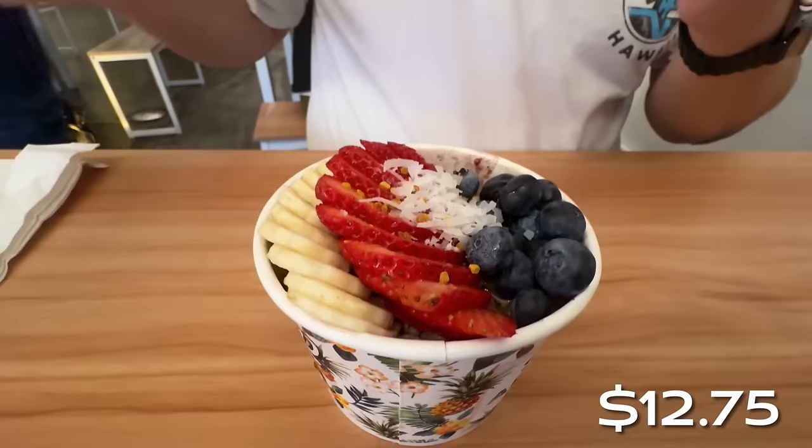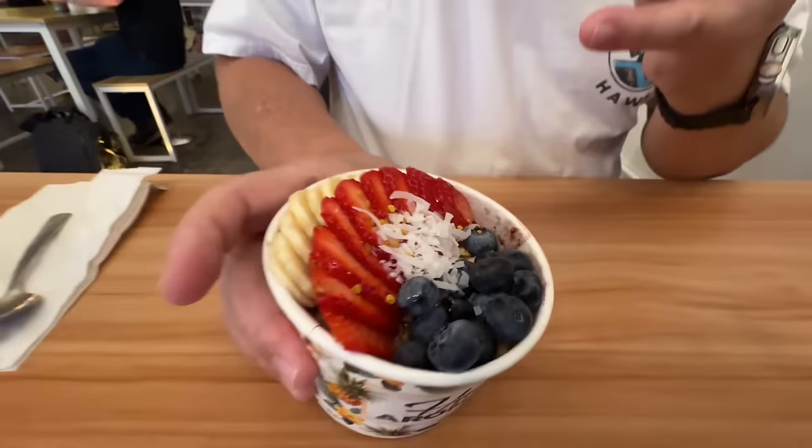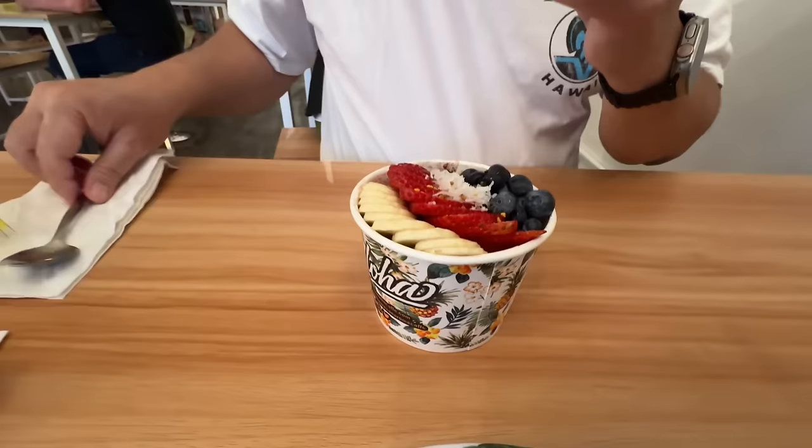We're gonna share the breakfast, but I got the acai bowl. Look at that, it is beautiful. Perfect. The way it's cut, it's very artistic. Got your banana, strawberries, some blueberries, some shaved coconut. There's some granola on the bottom. I can see some honey also drizzled on it. Let's check it out. Oh yeah.